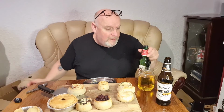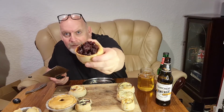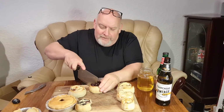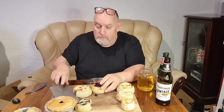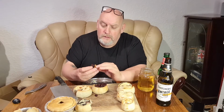Right, where were we? I was about to try a pork and cranberry. Look at the size of the big juicy cranberries on top of that. That's fantastic. I like cranberries, they've got a nice bite to them, they're not just sugar, are they? Look at that. That jelly's like a stained glass window, you can see the light coming through it.